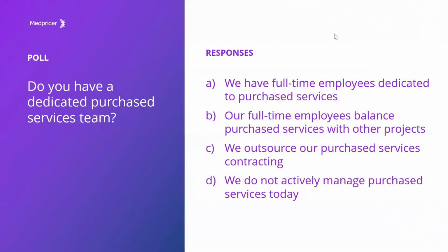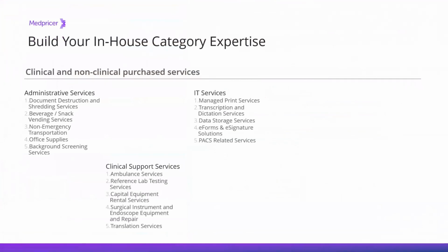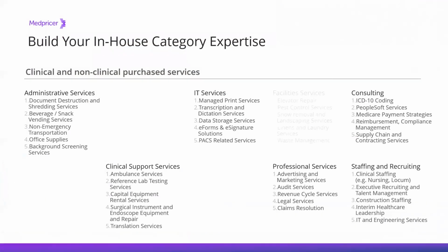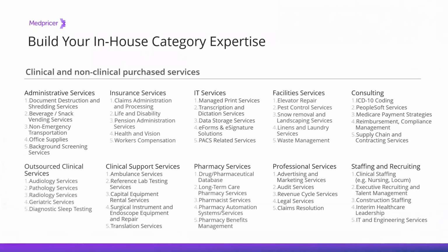So it looks like the poll results are in, and not surprisingly, a lot of teams out there are balancing purchase services with other projects. That makes a lot of sense based on what we've seen. So if you have a team and they're not dedicated to purchase services, it sounds like they're probably handling capital and consumable categories as well. Supply chain teams are unlikely to have dedicated people working on purchase services, as we've seen. They're usually handling purchase services in addition to capital or consumable categories. And you'll want to establish and train on some purchase services specific processes, since it's such a unique animal and can't be run down the same path as equipment.